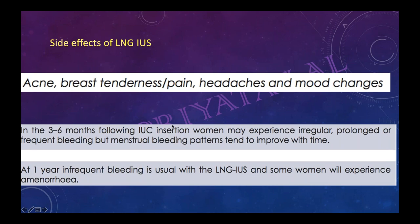There are certain side effects. Side effects are acne, breast tenderness, pain, headaches, and mood changes. Sometimes because of this acne and headache, people will come and ask for LNG-IUS removal. In the first 3 to 6 months, they can have irregular frequent bleeding, but later on the bleeding pattern will improve with time. After 1 year of infrequent bleeding, some of the women will have amenorrhea. This is important to remember, because sometimes they will ask a question that the patient has come back after insertion of IUS and is worried about infrequent bleeding. Your answer will be assurance only.